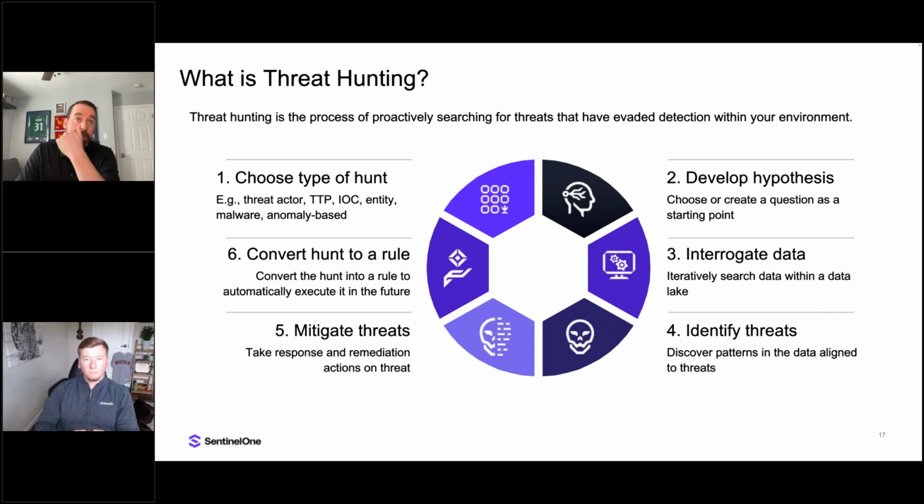Hopefully, everyone understands threat hunting, right? There are different types of hunting: threat actors, IOCs, anomaly based, and then taking that data and analyzing it and making a hypothesis. Is this something I need to dig into? Do I need to interrogate the data? It's kind of the next step. How do I identify if it is a threat, and then how do I mitigate it, and then how do I convert that into a particular rule, if it is something like an IOC that we're seeing that's being targeted, that's maybe doing a lot of EDR bypass or evasion.